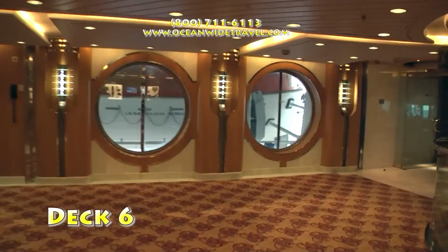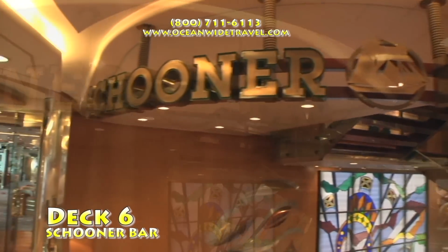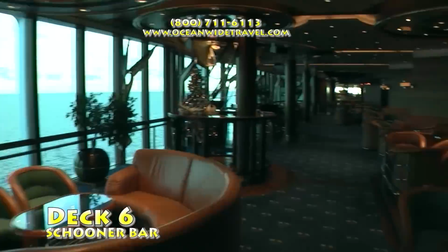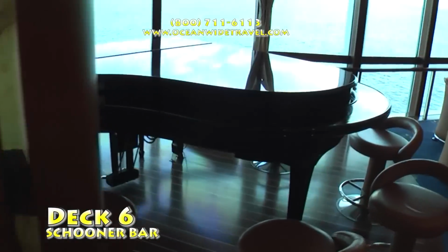Just ahead around the corner is where we're going to find the Schooner Bar. Now, this is a Royal Caribbean signature bar, and it's a favorite amongst many guests. It has a wonderful nautical theme and incredible ocean views, and I found it to be a great place to relax during the day, and in the evenings, I loved coming here for the live piano music and entertainment.